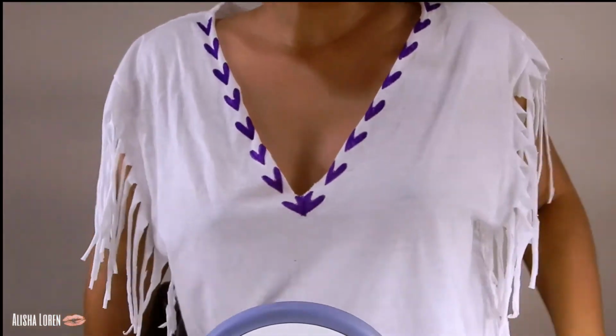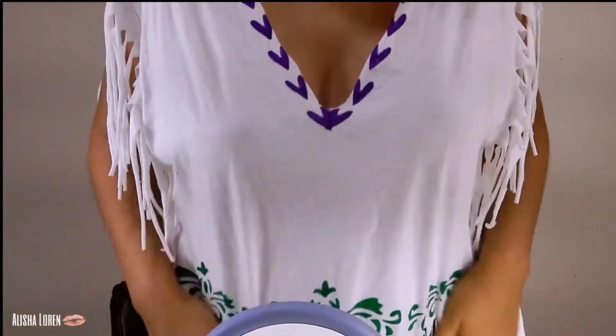Tonight I thought that I would share with you guys my nighttime skincare routine. And in case you're wondering what I'm wearing, it's a shirt that my daughter made for me. So I am in my nighttime wear.